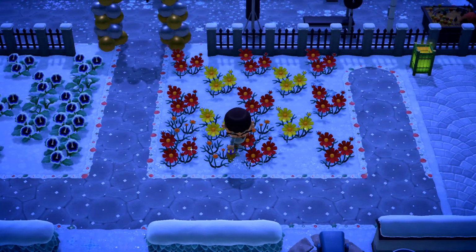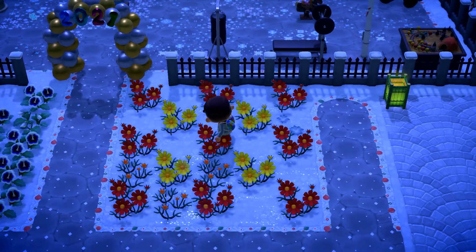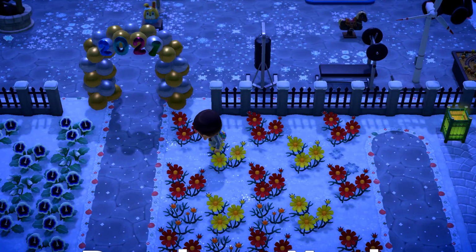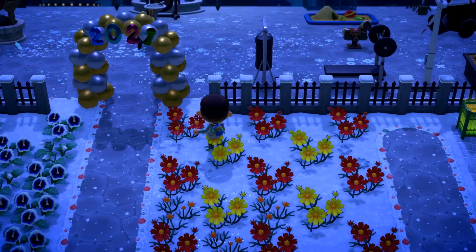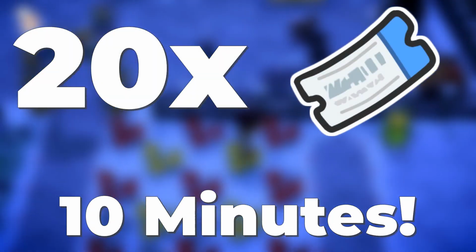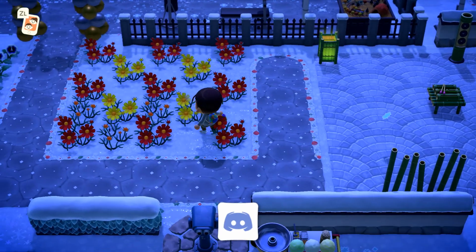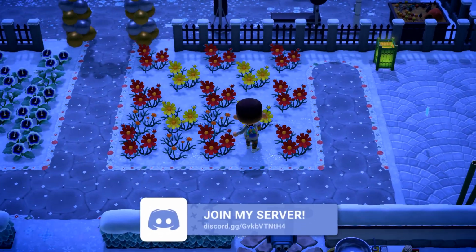so much better. The first little detail that would make the game so much better is being able to purchase Nook Mile tickets in bulk. Have you ever wanted to go island hopping and printing 20 Nook Mile tickets takes you about 10 minutes? Yeah, Nintendo, we need a better way to print out Nook Mile tickets. It would be so much nicer if we could just choose how many that we wanted to print and purchase all of them at once, instead of doing them one by one.